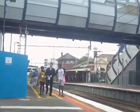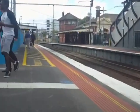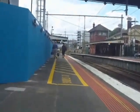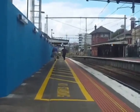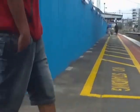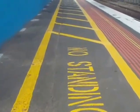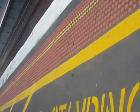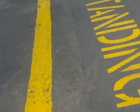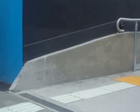But I was out here yesterday with some people looking around and we didn't notice this. But if we look up along here, they've got this blue fence running all the way along here. They've got this yellow thing that says, sorry, mate, no standing. Now, if you can't stand along there, where the heck are you supposed to stand except in front of the train? That's a bit of a worry.